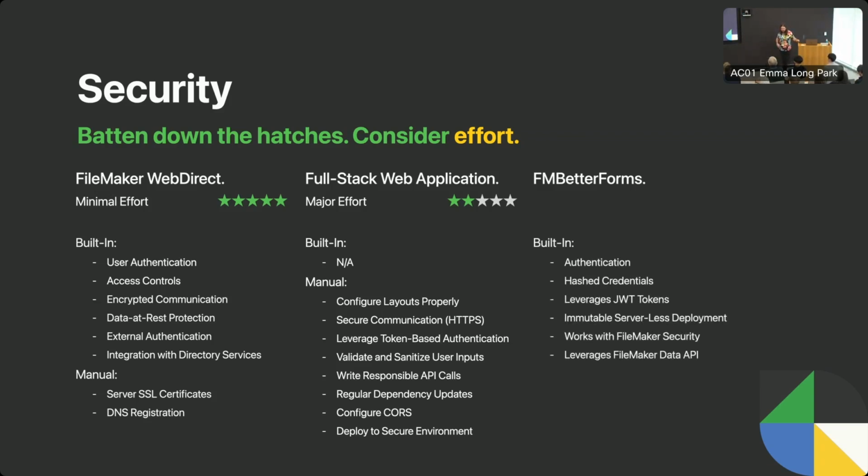They use hashed credentials, so you don't have to worry about any of the data that's getting passed, passwords, all that's fully hashed out of the box. They leverage JSON web tokens, which is part of how we keep the JSON packets that are moving from here to there secure. It works with FileMaker security. Big point, right? I set up a user in FileMaker. I can connect to that user in better forms, right? And it's sort of out of the box, and it leverages FileMaker scripting.